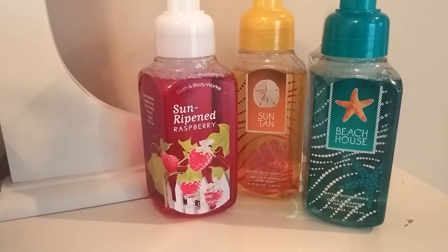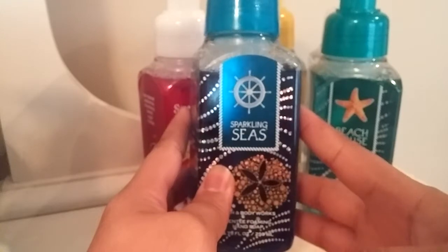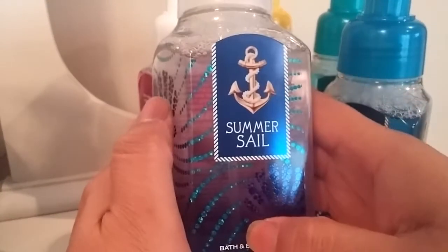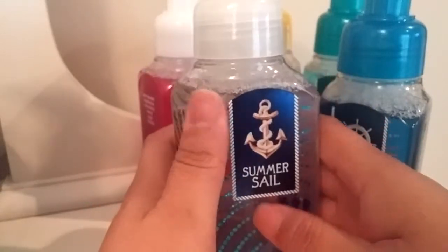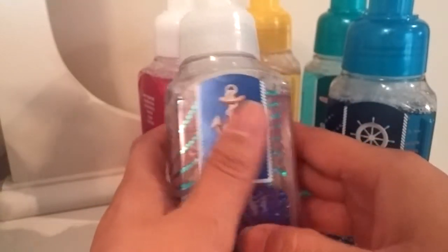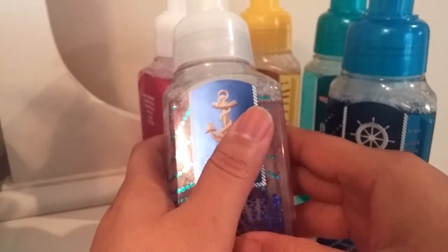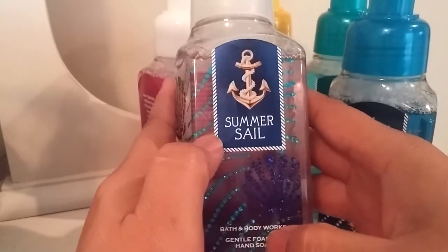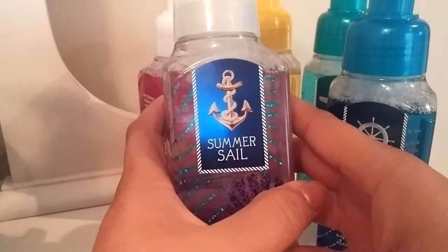And this one smells really good as well. It's just a nice, fresh, ocean kind of scent. So I'm assuming this one was probably everyone's least favorite since there were so many of them left in the bin. And they actually had other scents in the other type of soap that they sell, but again, I really don't like that kind of soap, so I just stuck with these. So I was glad to get these.